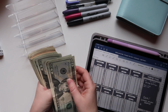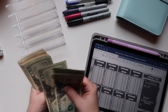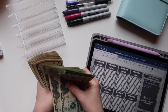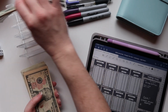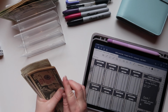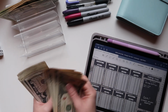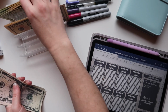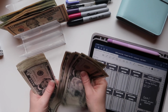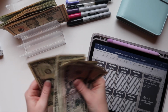So we have 20, 40, 60, 81. I hate it when they stick together. 1, 20, 40, 60, 80, 2, 20, 40, 60, 83, 20, 40. So 340 in 20s, and then the 10s are nice and sticky too. So it'd be 350, 60, 70, 80, 90, 400, and 405, 10, 15, 20, 25, 35, 40, 1, 2, 3, 4, 5, 6, 7, 8, 9, and 50.